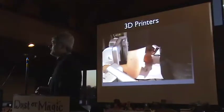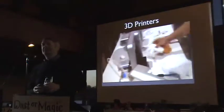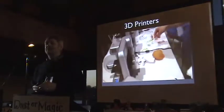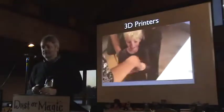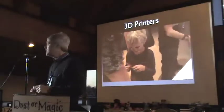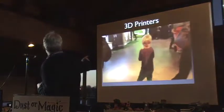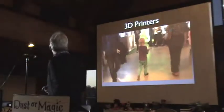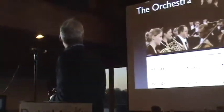3D printing was another thing. Is Robin here yet? Oh, Robin. Okay. So this is another one we gave a Cappy Prize to. So you're going to talk about this? Look at this kid. I love this. It's significant, it's just another way, and that's what the 3D printer does.